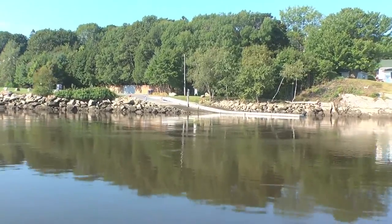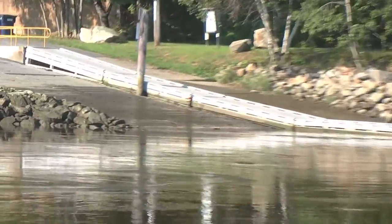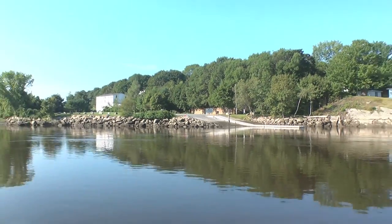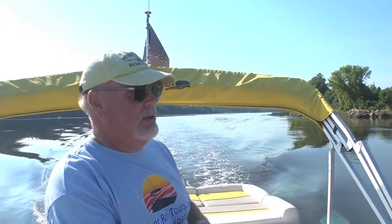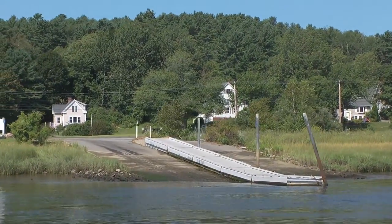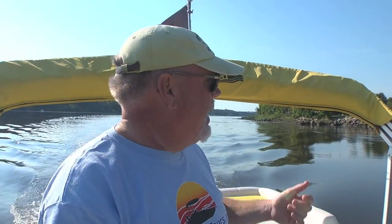This is the North Boat Launch Facility. This has been here for a long time, probably 35 years, and they built another one down at the south end of town approximately 10 years ago. So they've got pretty good boating access for recreational boaters here. Very good. Bath has got plenty of access to launch and to bring the boats out.